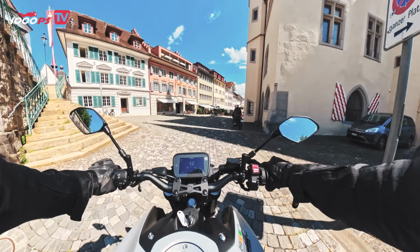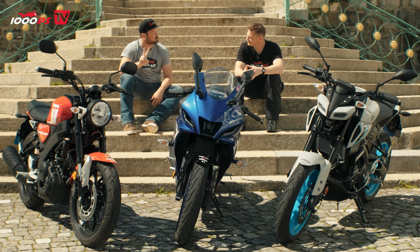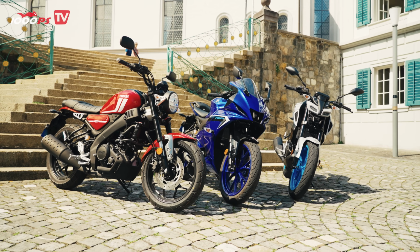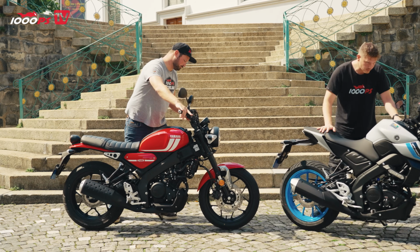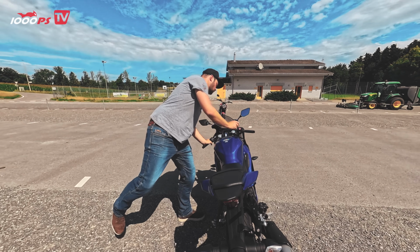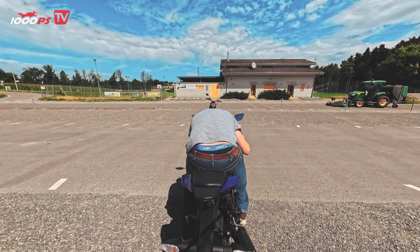We've sat ourselves down here on the steps in the old town of Sursee, Frankie, to talk about the second myth. These are only bikes for youngsters and beginners, and of course that's true to some extent. The clutch is light, the weight is low, the handling is playful, the seat height is comfortable, above all a small step arch length because the saddle is relatively narrow on all three. But is it really the case that they're only for beginners in your view?